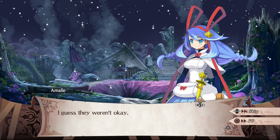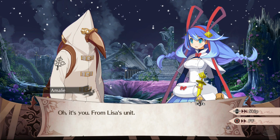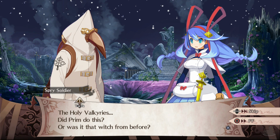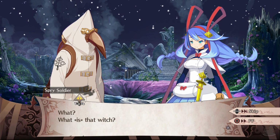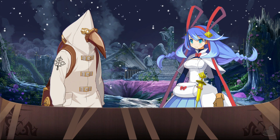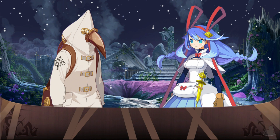Oh, typical. Lady Amalie! Are you alright? Oh, it's you. From Lisa's unit. The Holy Valkyries! Did Prim do this? Or was it that witch from before? It's complicated. Prim defeated the Weiss Ritter, but then they defeated her, but then that witch stepped in. What? What is that witch? She appeared out of nowhere, blew away the castle walls, then ran off without a trace. I don't know any more than you do. Everything happened so suddenly.